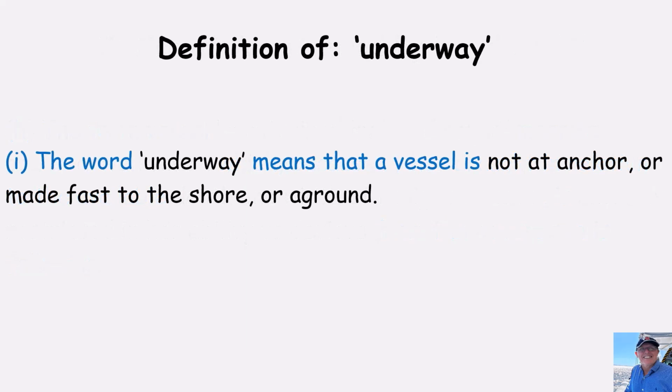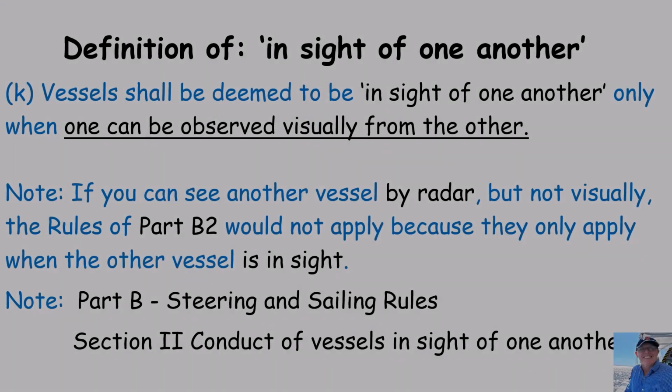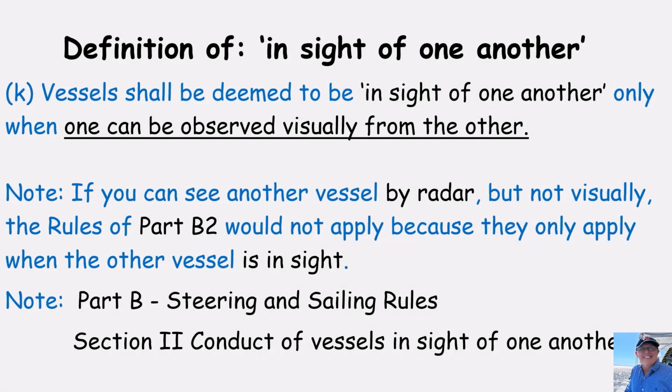There are some of the rules there, in particular sound signals, that require us to have the understanding of what is underway and what is making way. So the word underway within the meaning of the rules is when a vessel is not at anchor, made fast to shore or aground. Now that word will also come into play in respect to, say, Rule 30. Rule 30 is vessels at anchor or aground. So we can clearly see there also that if a vessel is at anchor or aground, then they are certainly not underway.